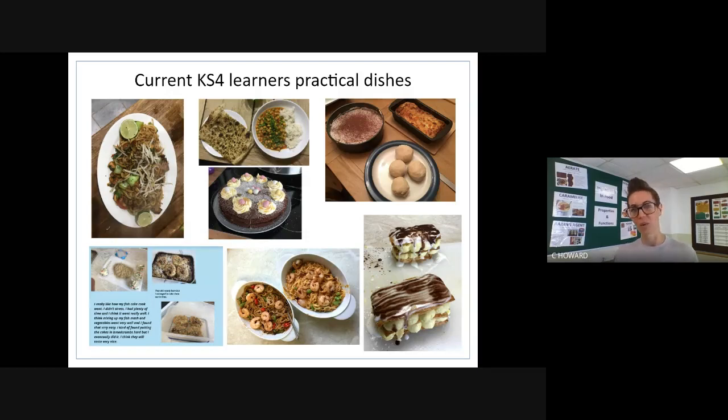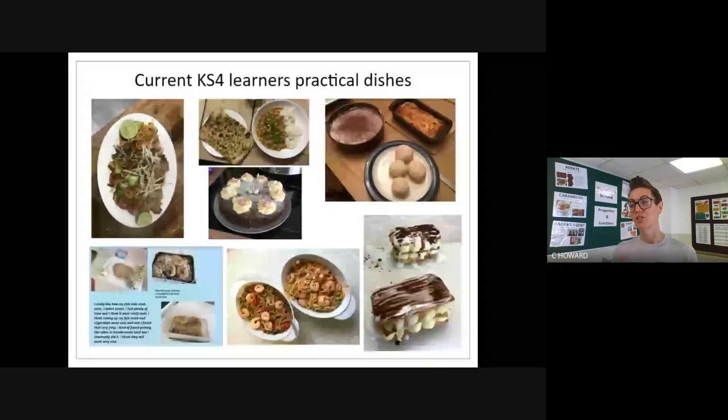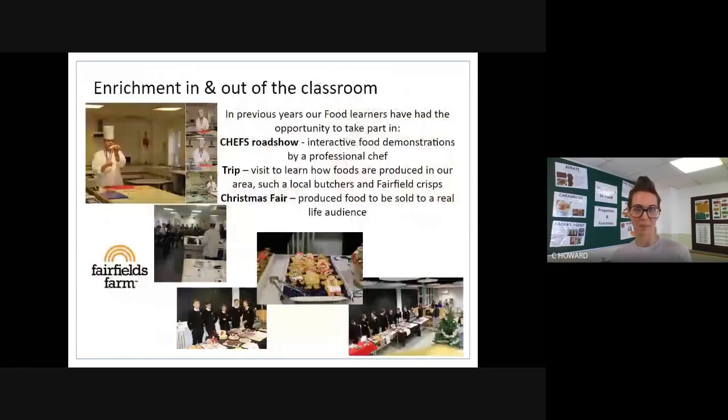So we do that in the class setting. We will do taste testing. We do sensory analysis where we discuss different things together. We also really, really encourage cooking at home, but our kids have absolutely done wonderful jobs in lockdown. Lots of enrichment opportunities in the past. We'll see how this pandemic allows us to do going forward.